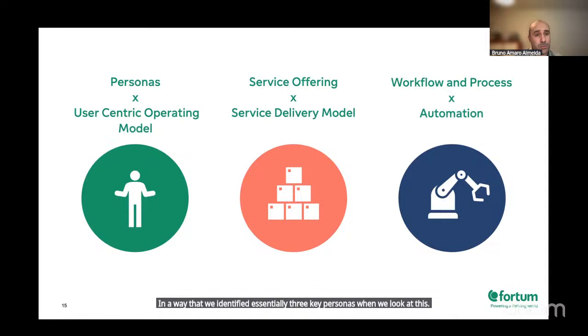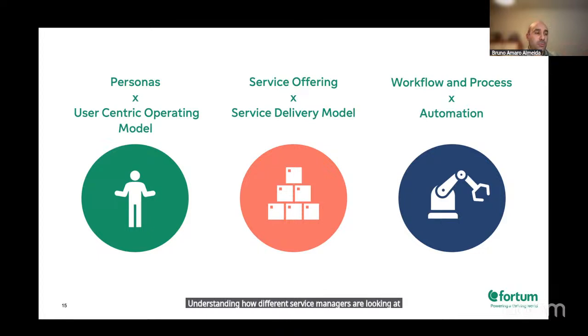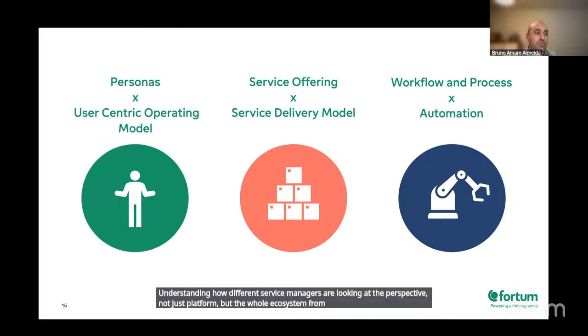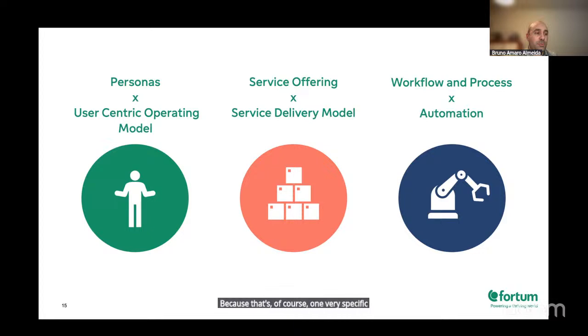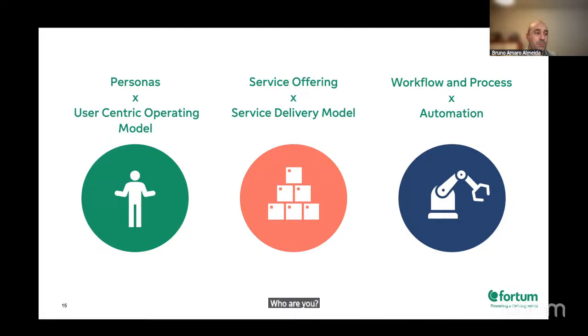We identified the developers, naturally, and we are measuring the developer experience, understanding how developers experience different changes, not just across different platforms. The other is service management, understanding how service managers look at the perspective of not just the platform but the whole ecosystem, from application management all the way to infrastructure. And then the third one, IT end users, so our employees and workforce in their own employee digital experience, because that's one very specific type of persona across the company: all of our employees that need to interface with IT services, and by definition with the platform teams, right? So that was one big thing, and I can advise everyone to look at your personas and who you are serving as a platform team.